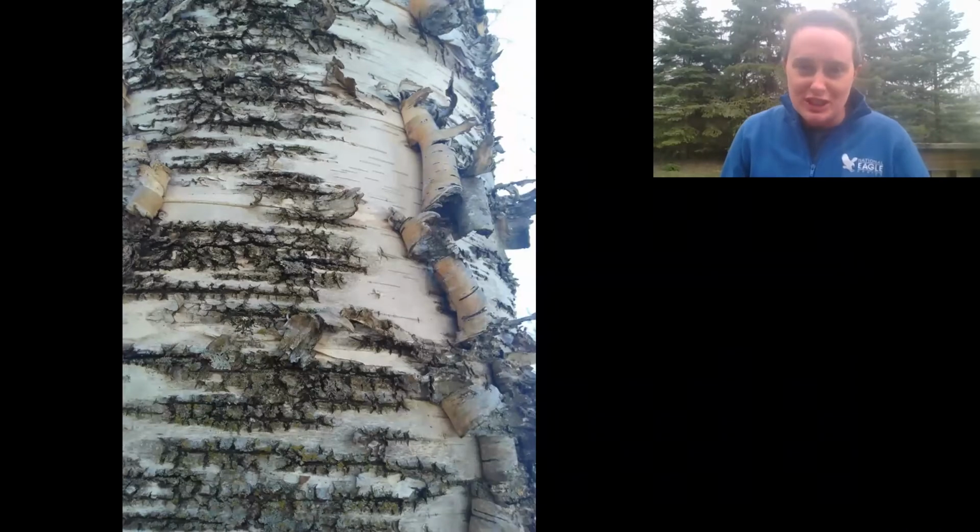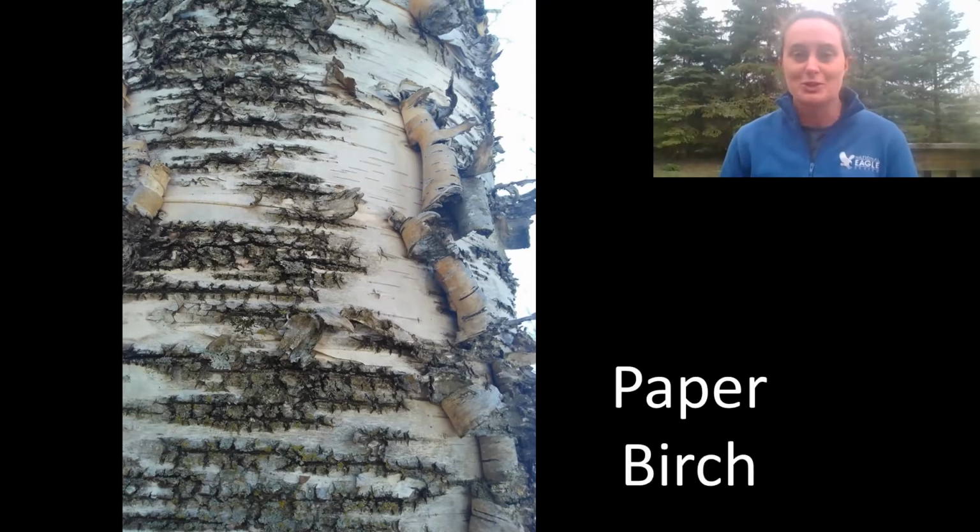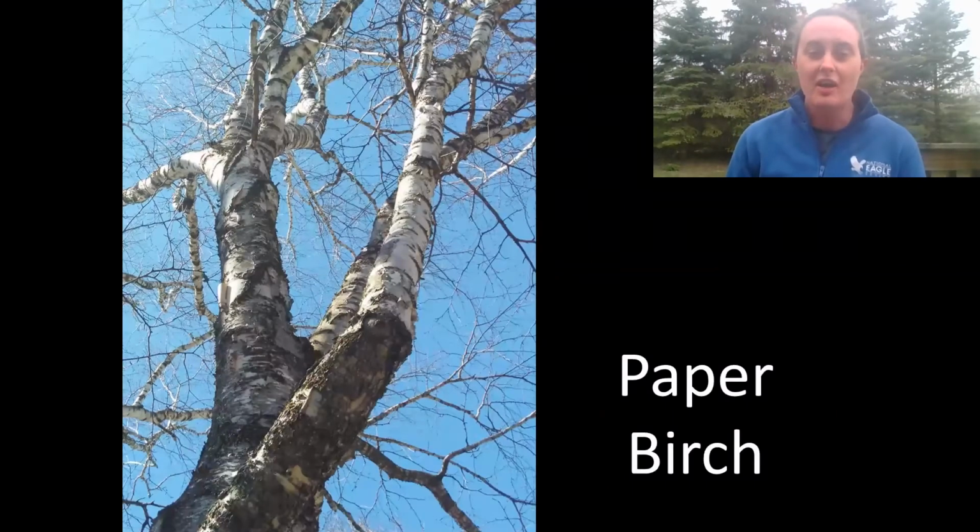So this first tree that I'm going to show you is going to kind of get us warmed up because it's fairly distinctive. You can see that it is very white and papery, and so therefore this is a paper birch tree. Now, oftentimes if I have a hard time identifying a tree by looking at the bark closer to the base of the tree, I will actually try to look higher up in the tree and see what the bark looks like on some of the younger growth.